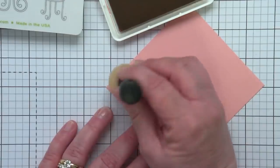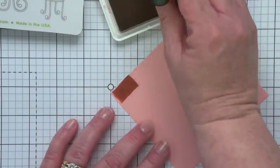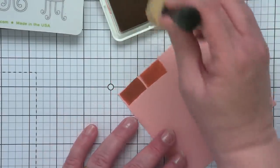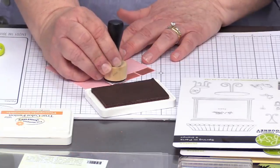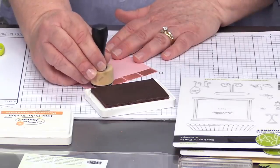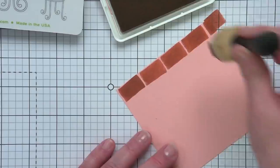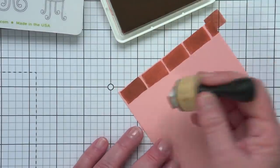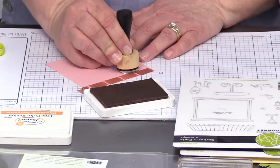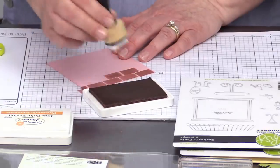Sometimes I like to bend over and watch a little bit closer where I'm stamping. I want to leave a little gap there. And I think what's fun about these bricks too is that you are going to have some darker, some lighter. So I've got my bricks, and of course I want to continue to go right off the page. And now this will be the tricky part, getting them to tile, right? So I want to try to get them to line up so they look like a little brick pattern. Isn't that fun?